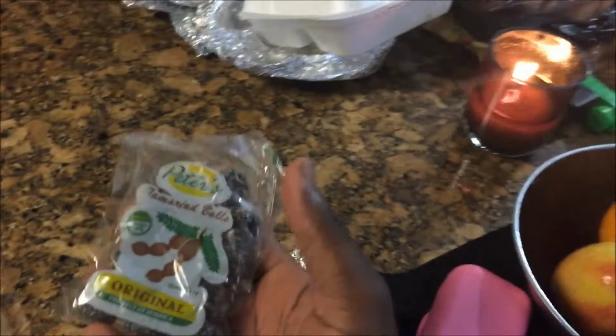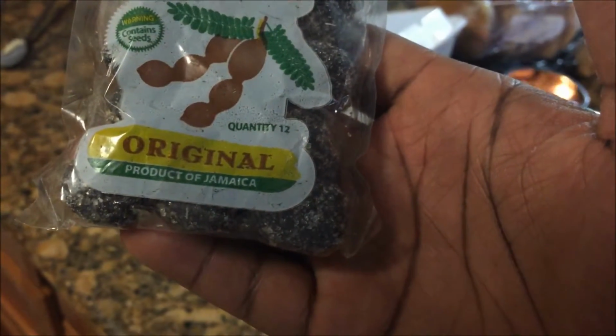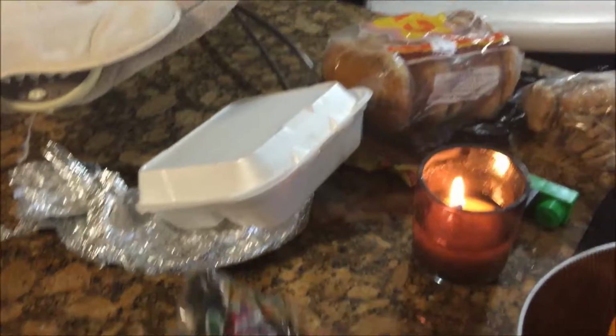And this is tamarind. It's not tamarind season in Jamaica right now, but see? Original product of Jamaica. This is tamarind. Nowhere else in the world can you find it. That's what I believe. My country, my tamarind. So she brought up some tamarind for Shay because she likes tamarind. That's the third thing on the list she brought up.